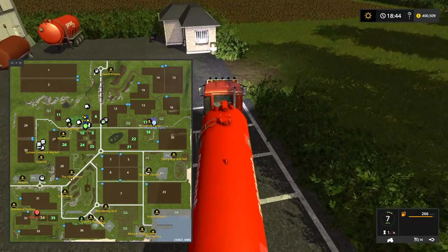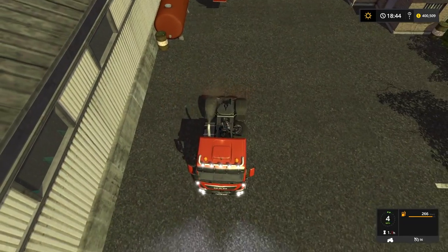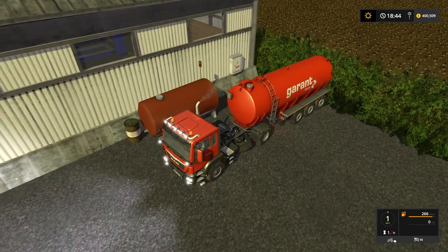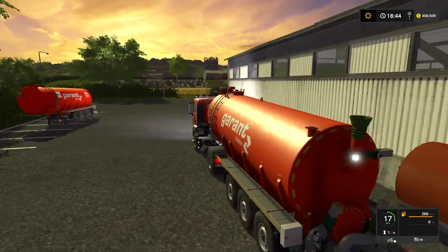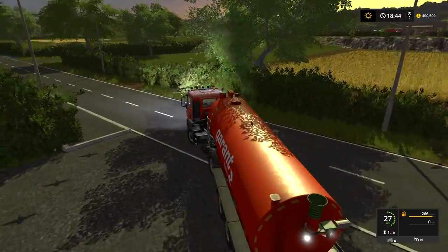So we're gonna park this up here, and we're gonna grab our other tanker. This is the multi-tank. Pretty much the same thing. It will hold fuel as well. You just cannot sell fuel out of it, which kind of stinks. But now we have this.